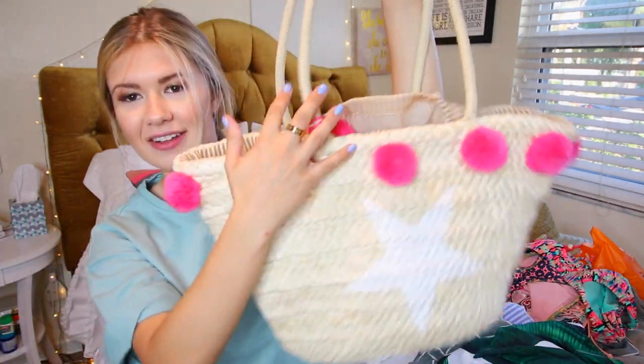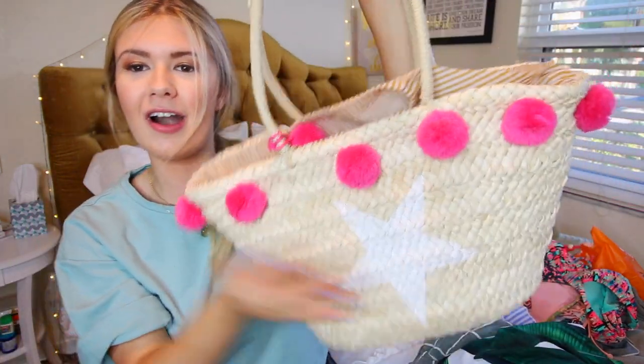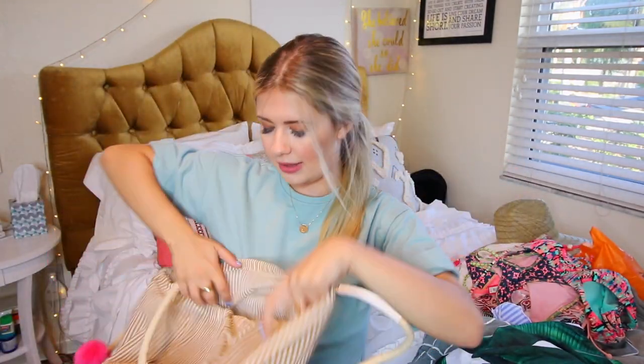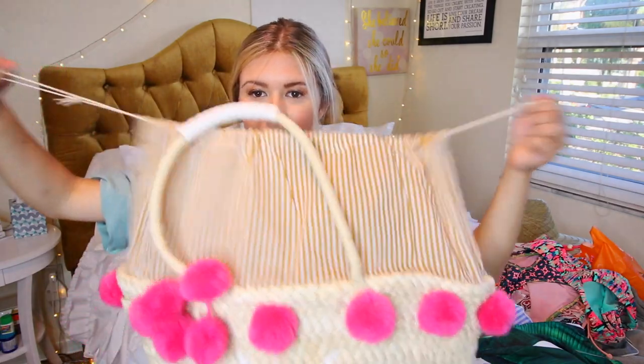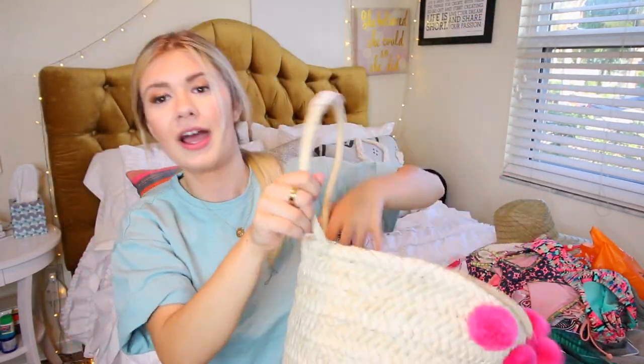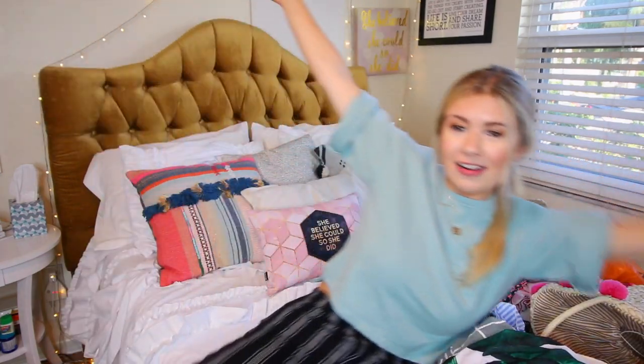And lastly, I got this adorable beach bag from Shein. So it looks like this. It's got these awesome pom-poms with a star and straw. And then also, if you put stuff inside and it goes a little bit too high, you can, like, do this. Boom! So I'm going to bring that this weekend. It's going to be my beach bag. I'm hype about it. I am now surrounded in clothes!